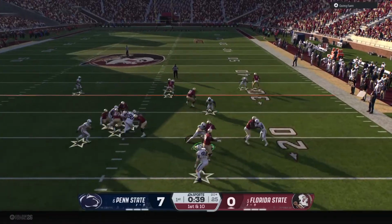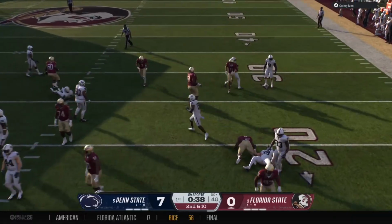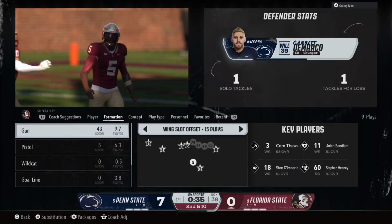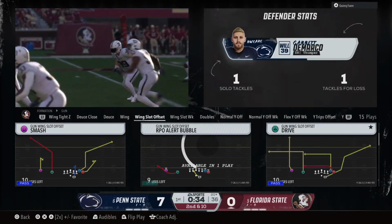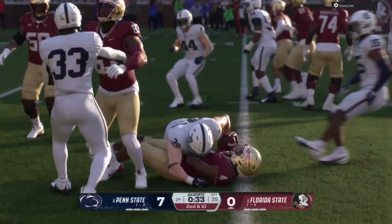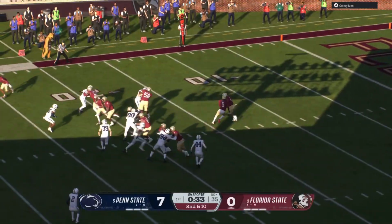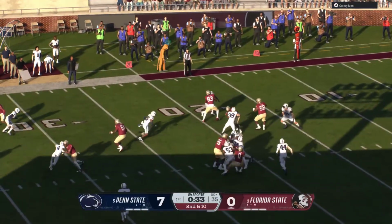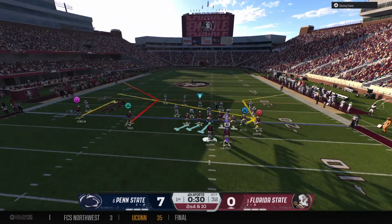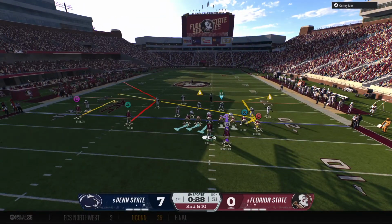Keep it on the ground. There's the handoff. Nowhere to run. They'll corral him for no gain. Chris, textbook job by the defense surrounding the runner and preventing that play from being bounced to the outside. So they get nothing on the first down run. Brings up 2nd and 10 from their own 20.